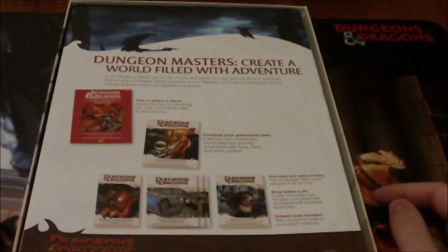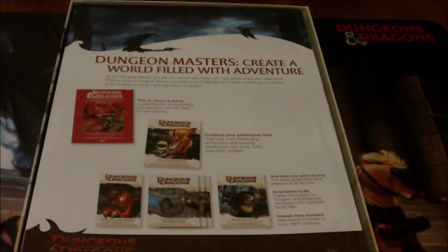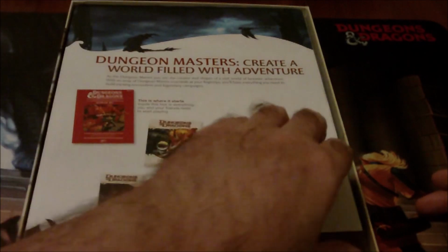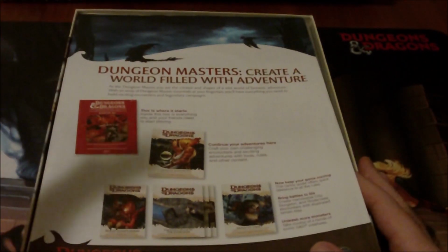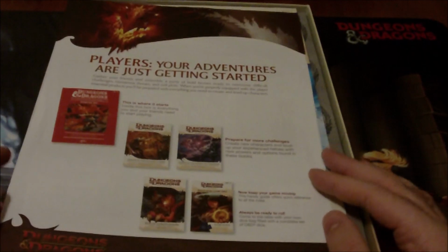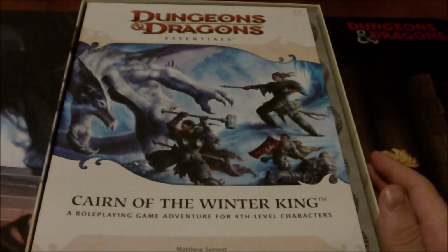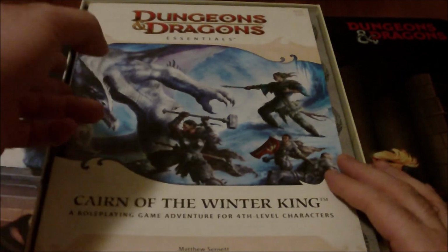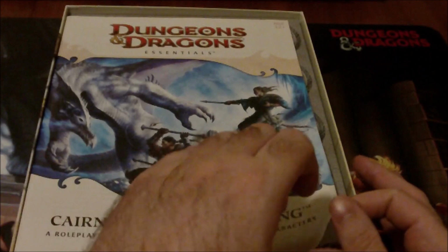we have inside the pretty standard insert for the box sets of this era. So we have the D&D Essentials line sort of advertisement here, which has the products for the Dungeon Master on one side, and then products aimed towards the players on the other side, which is great. We also have the Cairn of the Winter King adventure. So this is an adventure for 4th level characters.